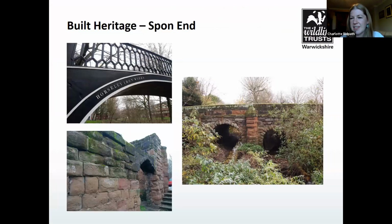So we've identified 6 heritage sites in the city that have a connection with the river, and so these are the ones that we're going to tell the story about in the first instance, but there will be other stories coming through which we will talk about as well. So Spon End is a bit of a hotspot. There are some great sites in Spon End, which poor Coventry.